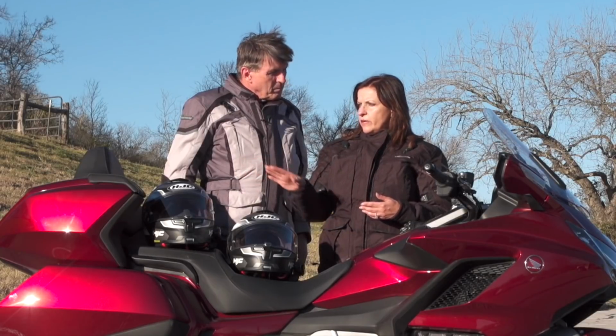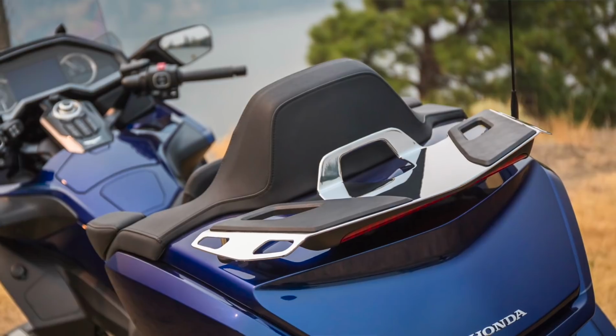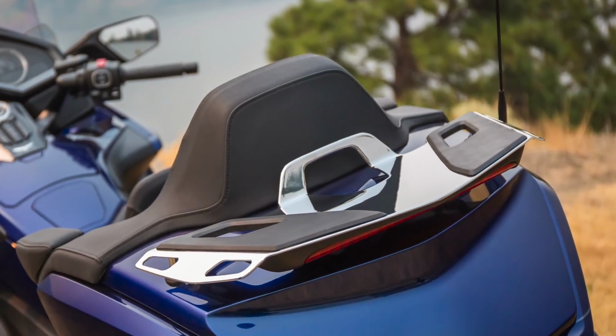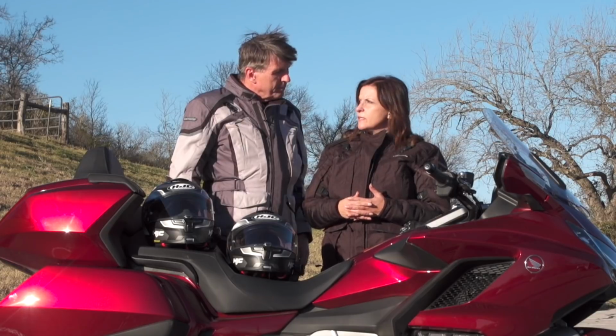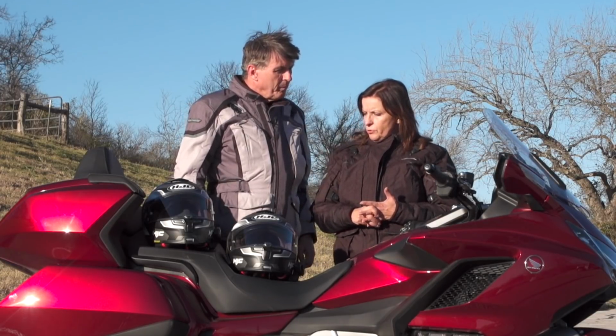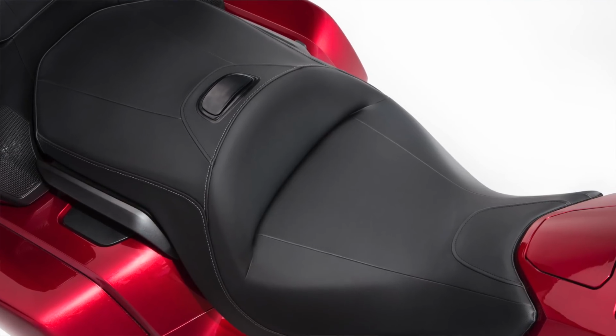I know they also have a rack that can go on the back for an extra bag to be strapped on. So there's a lot of things that you can add to the bike for longer travel, which I would say they would be ideal for. But the seat is extremely comfortable, everything. Yeah, it was for the rider too.